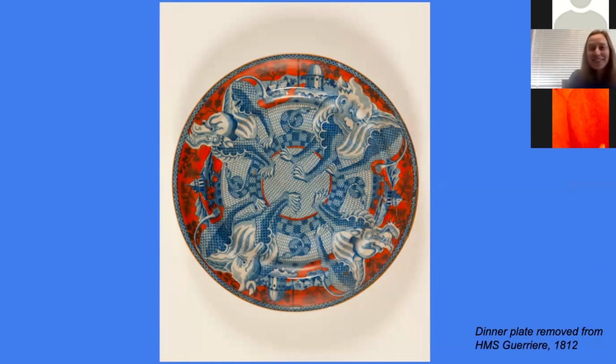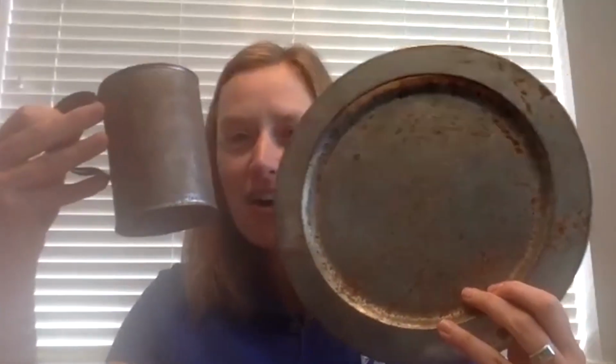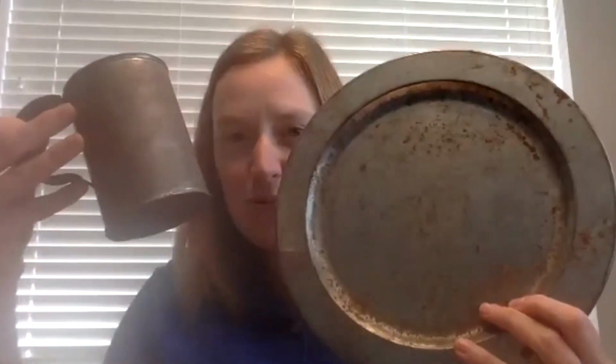Then of course, these are the officers' dishes. The enlisted men, meaning the crew, the sailors who made up the majority of the crew, were not eating off these fancy things. They were basically eating off tin plates, and they might have had a mug or a cup, a bowl, and a spoon. So very, very simple dishes compared to what the officers were eating.